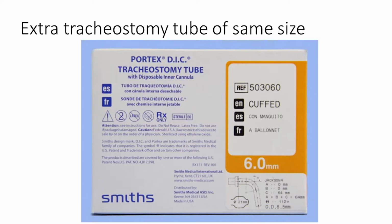An extra tracheostomy tube of the same size should be kept at the bedside. For percutaneous trachs, a standard trach of the same size is needed. If you do not know what an equivalent standard trach is to your percutaneous trach, consult with the respiratory care practitioner. Additional trach types can be viewed in the policy Tracheostomy Care in Policy Stat.